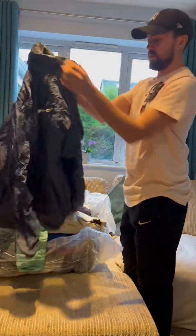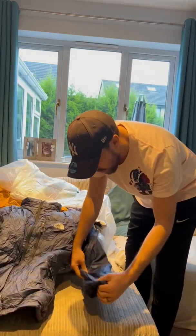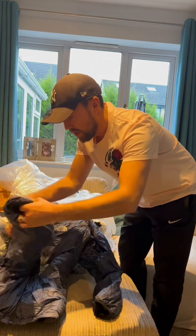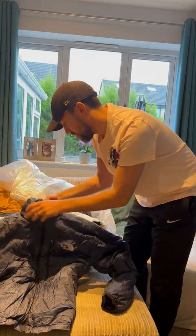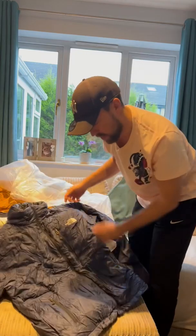Alright, first up, North Face Summit Series. Is it? It's just a standard, it's not like 700 or 550, but still. Men's extra large, I can feel there's a hood in it. Pretty good start that is. I'm happy with that.